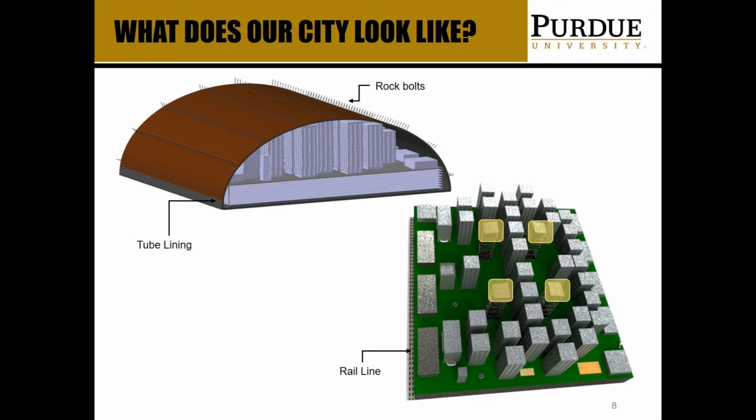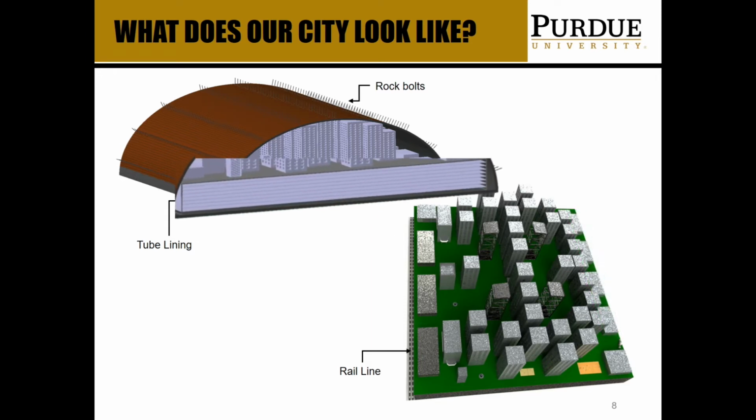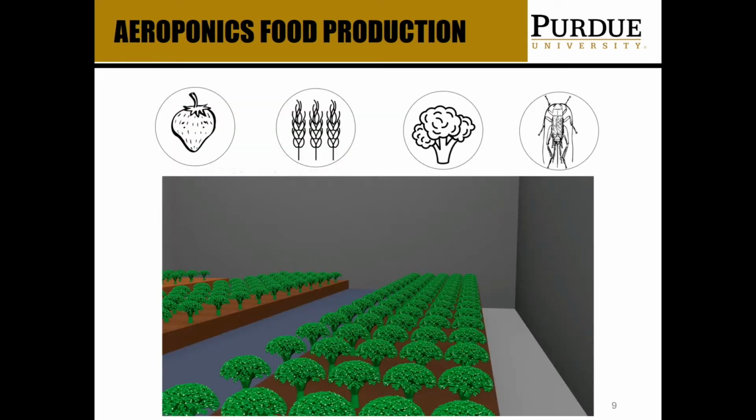There are also multiple other amenities, such as gyms, hospitals, and our food distribution centers. We grow all of the food needed to sustain our citizens underneath the city in our aeroponics buildings. Next, we'll talk about what our food production system looks like.